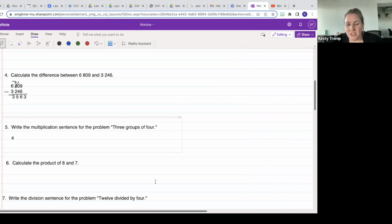Apologies, everybody. My screen's doing strange things here. 4 times 4 times 4. Does that give me 3 groups of 4? Is everybody happy with that? Have I got 1, 2, 3 groups of 4? Have I written a multiplication sentence? Has it asked me to solve it? No, it doesn't. It's just asked me to write the sentence.